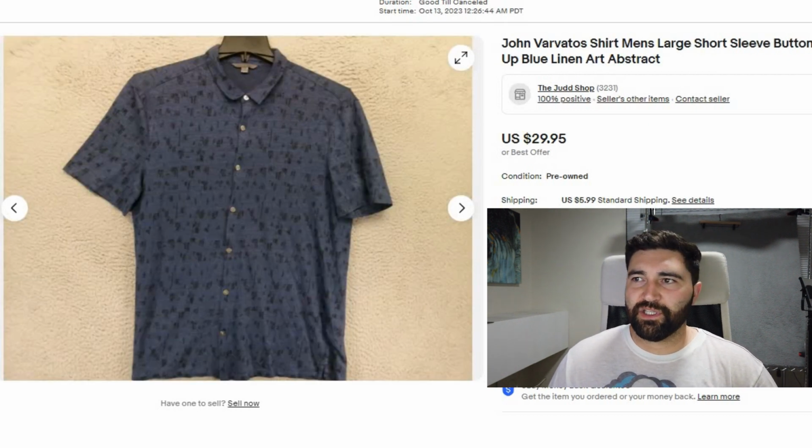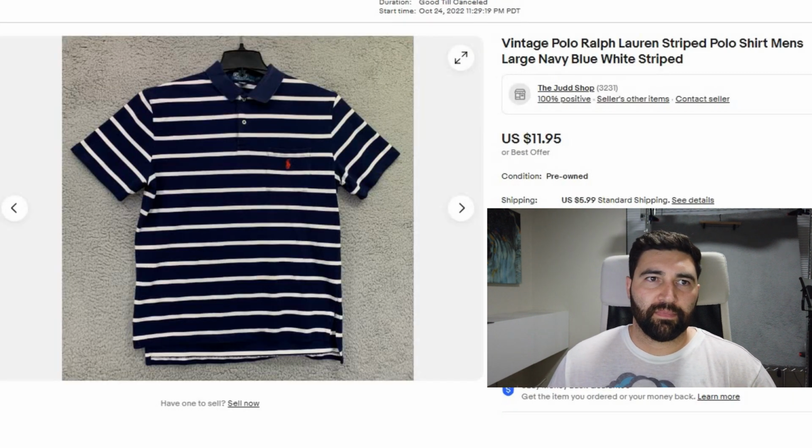So number 12 was a John Varvatos linen shirt. This is an item that I picked up when I was in Sacramento. I think I paid $7 for it. It sold in 1 day for full price, $30 plus shipping. I always say this about John Varvatos, but the more basic stuff doesn't do very well. But anything that has an additional factor will usually help the John Varvatos sell quickly and for more money. You could still get $15 to $20 for the basic ones, but when you can stack a factor such as linen, then you can sell it for $30 like this in 1 day.